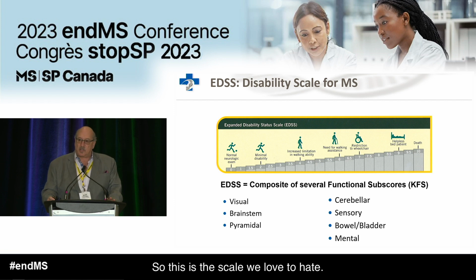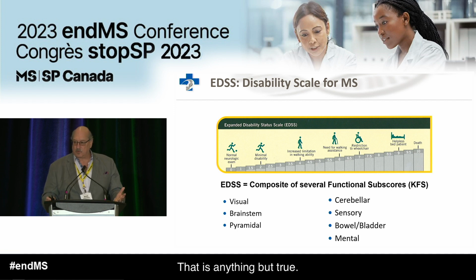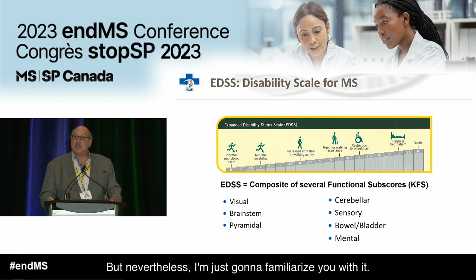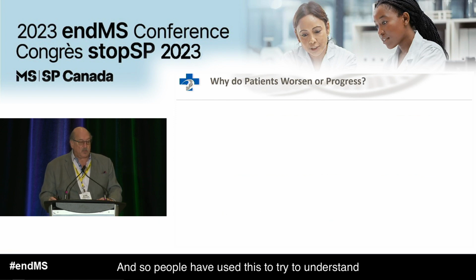So this is the scale we love to hate. It's shown here like linear, nice equal steps. That is anything but true. This is a composite index, and the difference between one point or another is actually quite complex. But nevertheless, I'm just going to familiarize you with it. That's the EDSS, and the components of it are shown below. And so people have used this to try to understand where PIRA comes from.